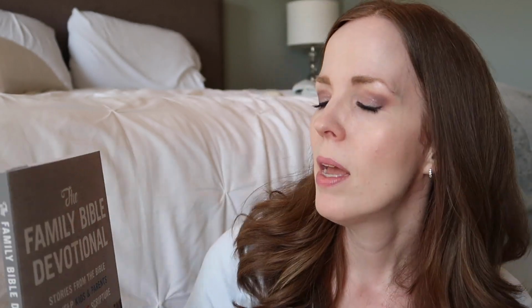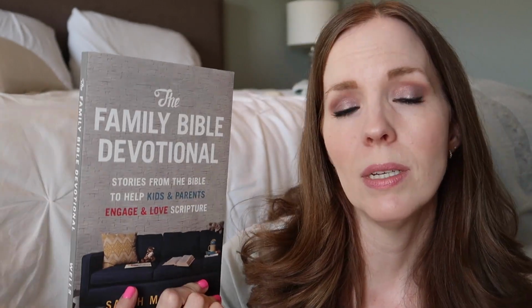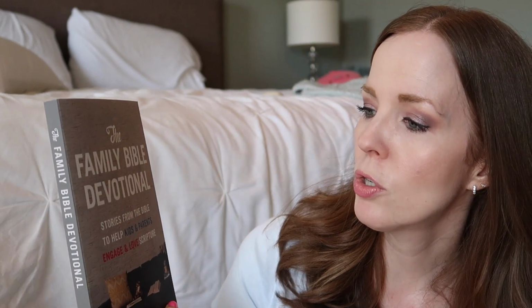But let's start with the family devotional first. There's been various books that we've used. I can try to remember to link some that we've used in the past that we've enjoyed. Basically we just go through one book, and once it's finished, I find another one that we can do with everybody. This one we're working through right now, and we will continue to work through once the new school year starts, is the Family Bible Devotional.